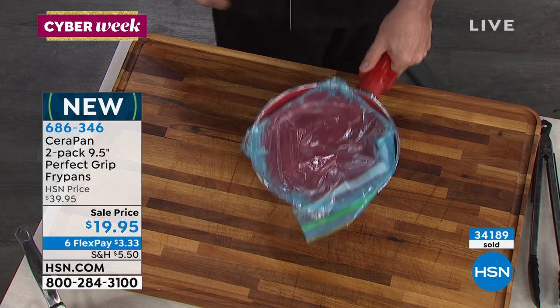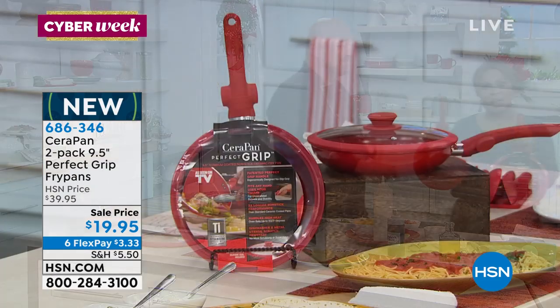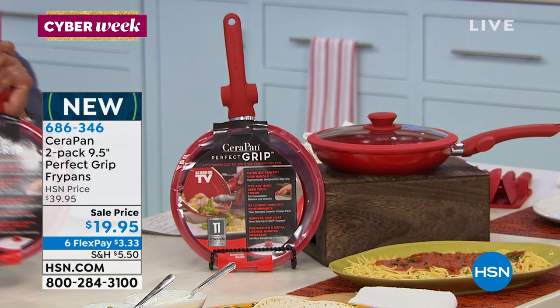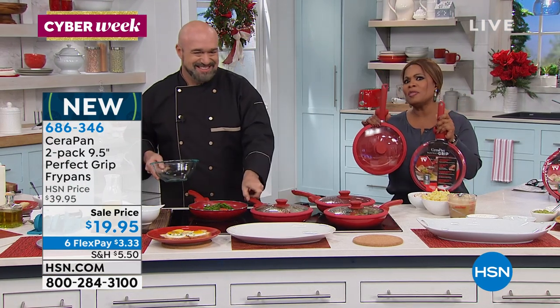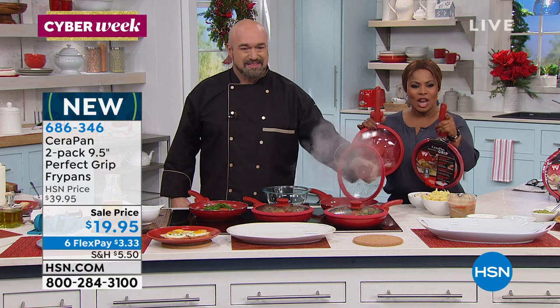Yeah, that is so smart, because we do get a lot of feedback from women and men alike. Perhaps your hands shake, they're not as stable, you don't have the strength in your wrist as you used to. That is patent-pending technology, along with all the other amazing features, along with the price, that is a 2-for-1. If you'd like it, check out our FlexPay.